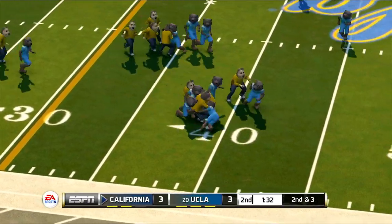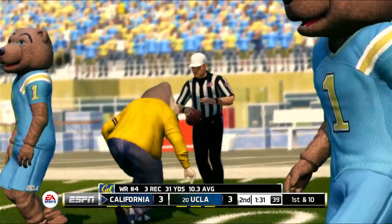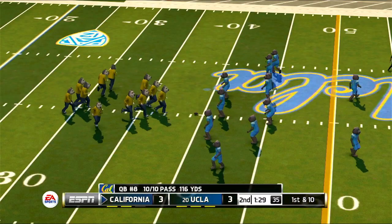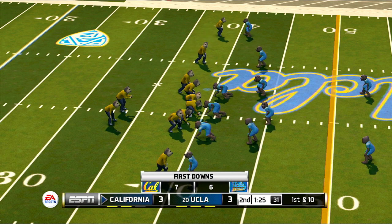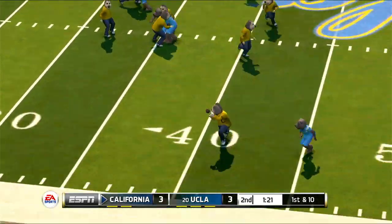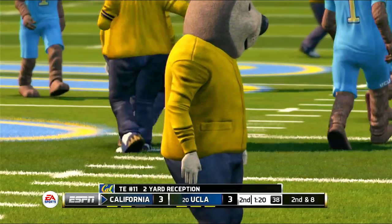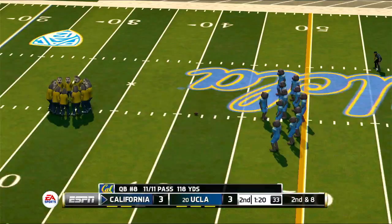Wideout makes the first down catch, and he is drilled at the 39. Gain of 12 on the play. That makes it, from their own 39-yard line, first down. He's knocked out of bounds around the 41-yard line. Gain of 2 yards. That makes it second and 8.